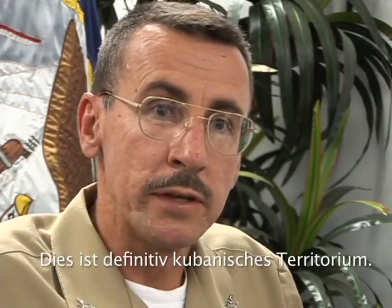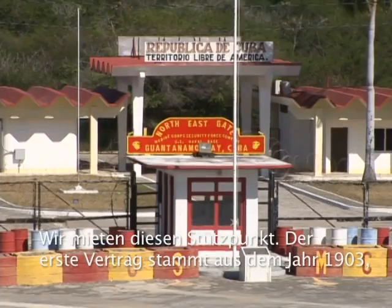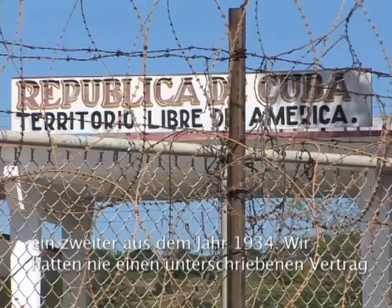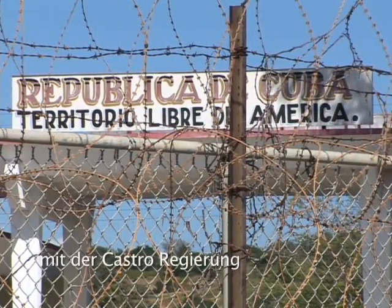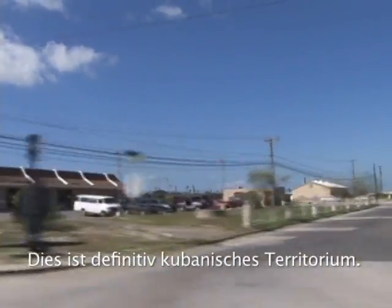This is most definitely Cuban territory, sir. I mean, we are leasing this base. Initial treaty in 1903 and a subsequent treaty in 1934. We've never had a signed treaty with the Castro government, but we're still operating under the 1934 treaty, and it is most definitely Cuban territory.